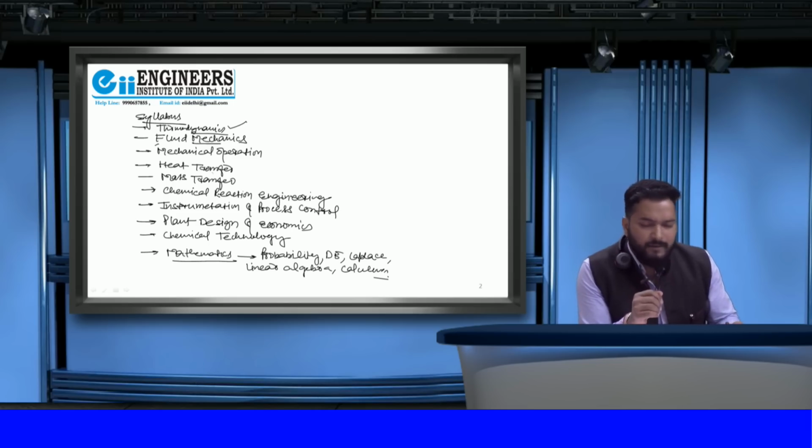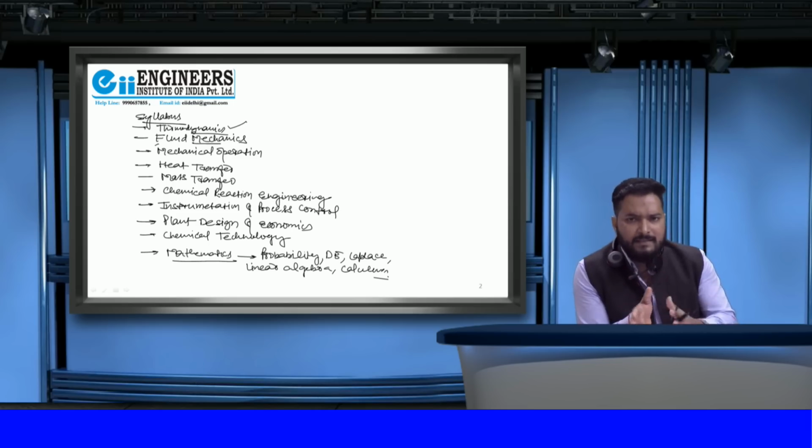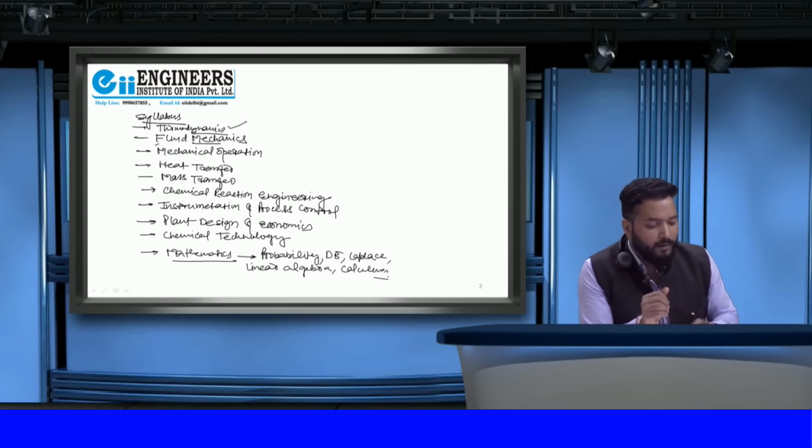Now, heat transfer will involve the basic topics like conduction, convection, radiation. Okay, not in much more detail, simple and basic, as whatever notes you have made for the GATE preparation, the same notes you have to follow. Okay, for mass transfer, again some questions on absorption, stripping, distillation column, degree of freedom. Okay, the same questions as I have already told you as per the GATE syllabus.